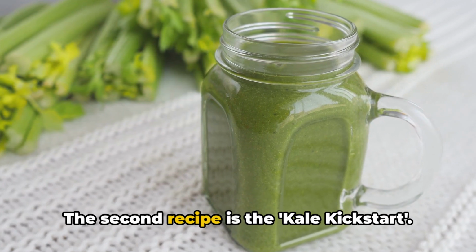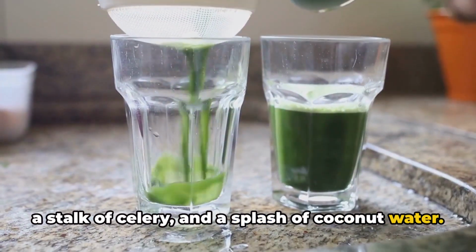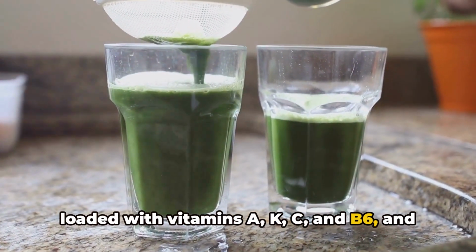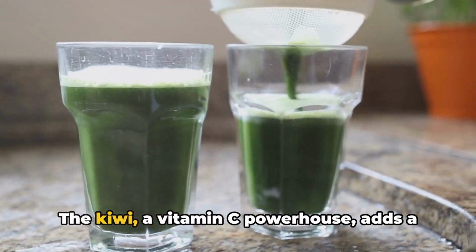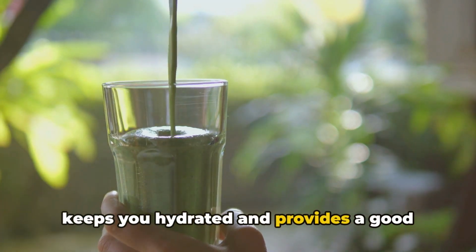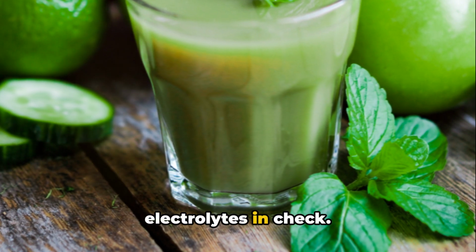The second recipe is the Kale Kickstart. This involves a bunch of kale, 1 kiwi, a stalk of celery, and a splash of coconut water. The kale, a nutrient-dense food, is loaded with vitamins A, K, C, and B6, and minerals like calcium, potassium, and magnesium. The kiwi, a vitamin C powerhouse, adds a tangy sweetness. Celery, with its high water content, keeps you hydrated and provides a good dose of fiber. Last but not least, the coconut water adds a tropical twist and keeps your electrolytes in check.